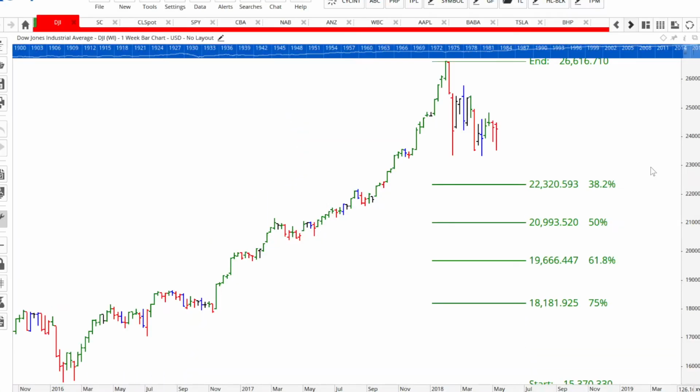Okay, on your screen at this point in time, there is a weekly bar chart of the Dow Jones Index here.